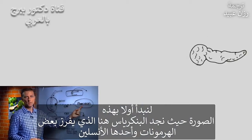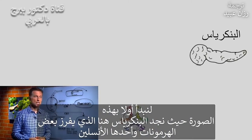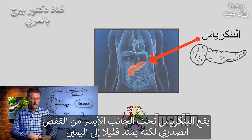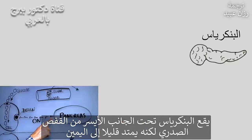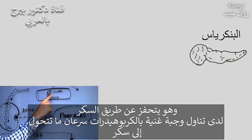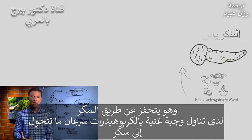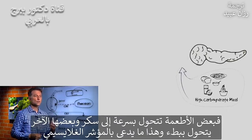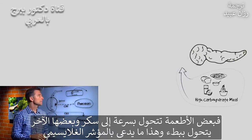makes certain hormones. One hormone it makes is called insulin, and the location of the pancreas is underneath the left rib cage, but it extends over to the right a little bit, and it's triggered by sugar. Okay, so when you eat a carbohydrate-rich meal, and the faster that it turns into sugar, like certain things will turn to sugar fast, other things are slow. That's called like a glycemic index.